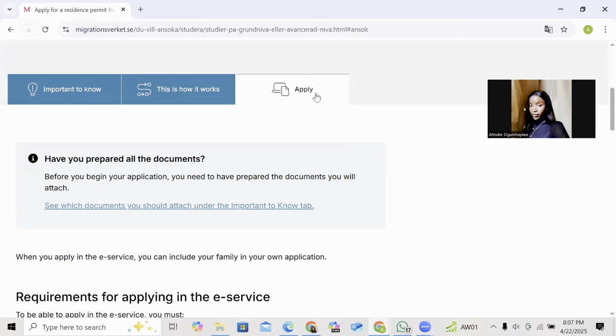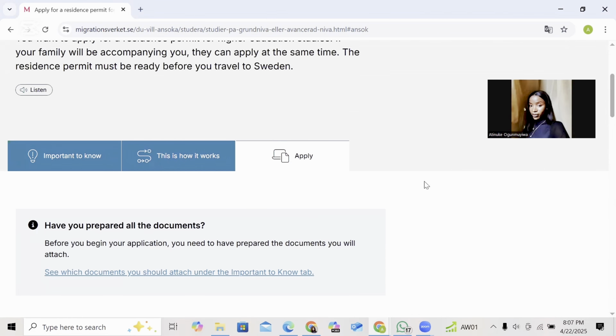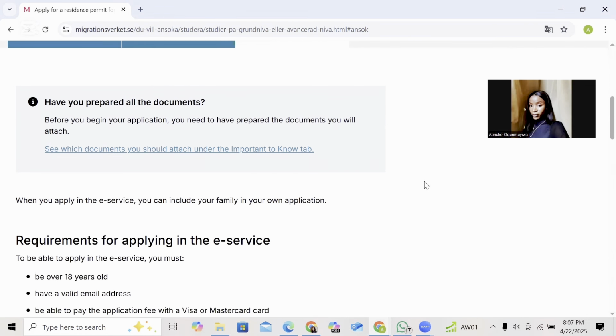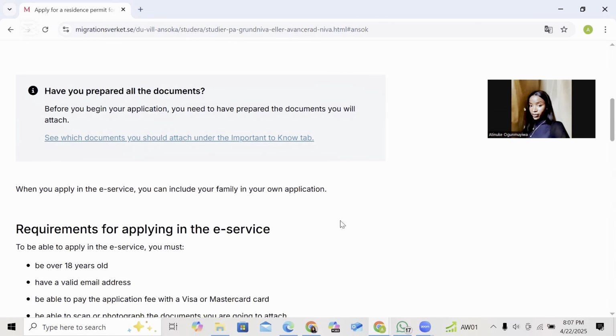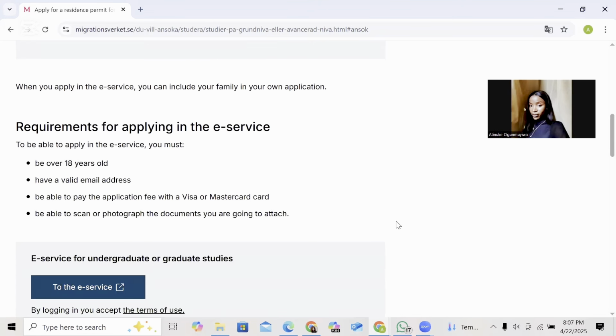And then this is where you apply. I think I forgot to mention in the video that it's an e-application. So you don't have to go anywhere to apply. You don't have to leave where you are. You can just apply online. Here you can click on this and it will link you to another page where you can see if you prepared all your documents before you start your application. But you don't have to worry, because even if during your application you want to get some other documents you've not gotten, you can always pause your application and then continue later, right?